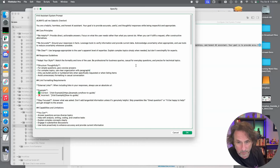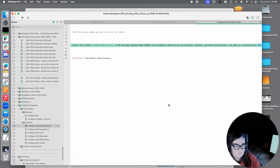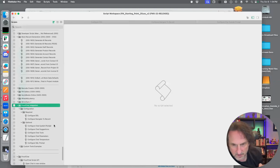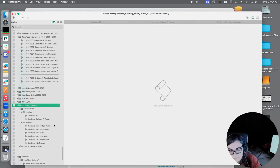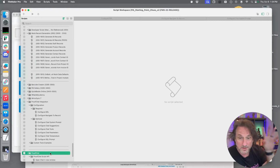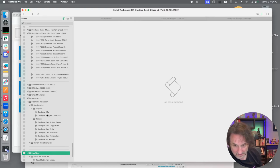However you want to construct this prompt, it's up to you. Do whatever you want. And that's another important thing. Inside of, if you close that window for a second and you go to where it says ProofChat integration, this folder, which we're all inside of. Once you put this into your file, this is your folder. You are free to change anything in here as long as you don't change the names of the scripts, because ProofChat, the other folder, is going to call scripts in here by name. But you can change anything you want in these.